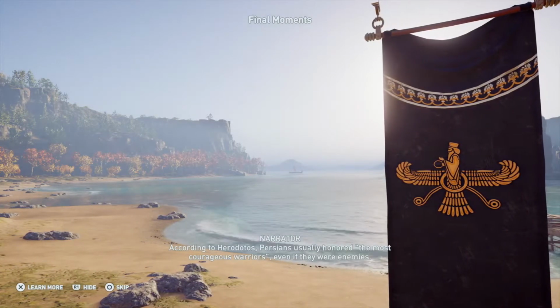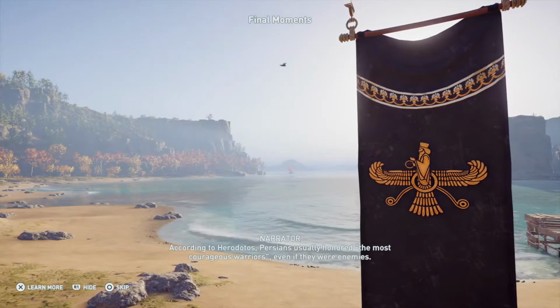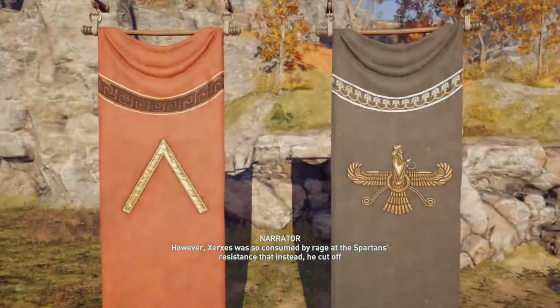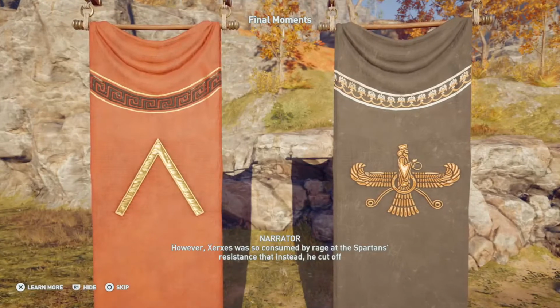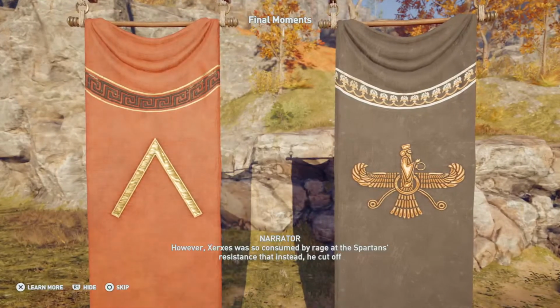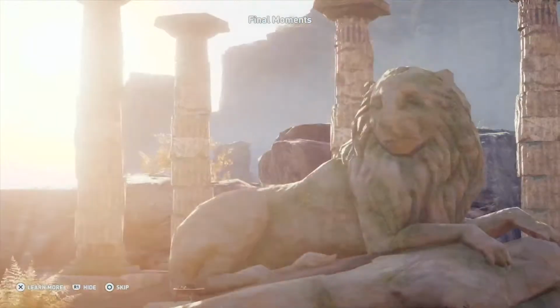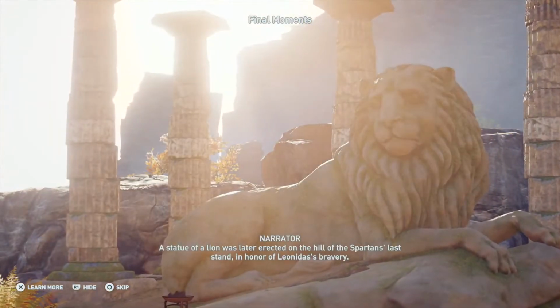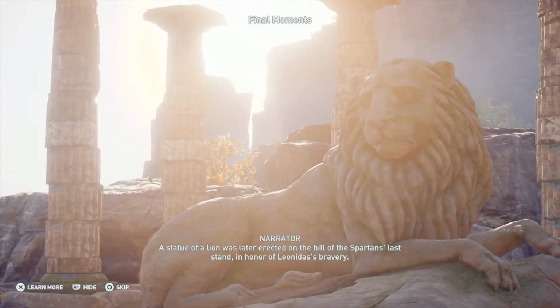According to Herodotus, Persians usually honored the most courageous warriors, even if they were enemies. However, Xerxes was so consumed by rage at the Spartans' resistance that instead he cut off Leonidas's head and ordered it impaled on a stake. A statue of a lion was later erected on the hill of the Spartans' last stand, in honor of Leonidas's bravery.